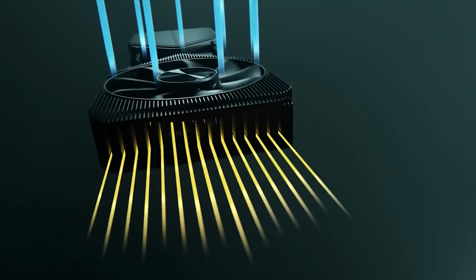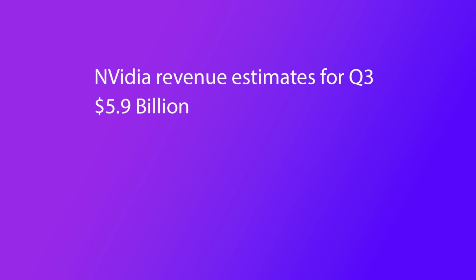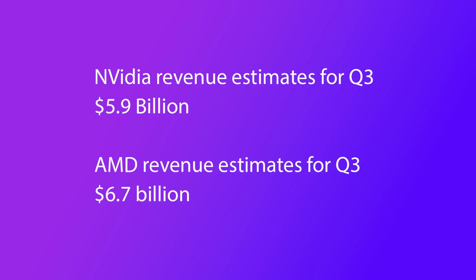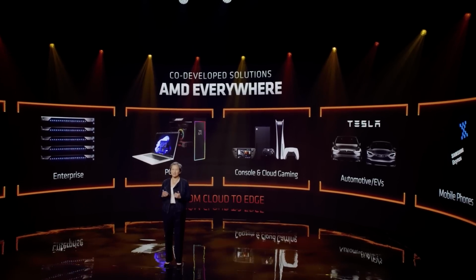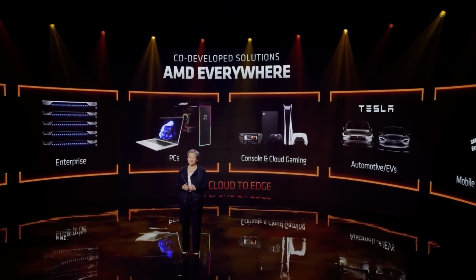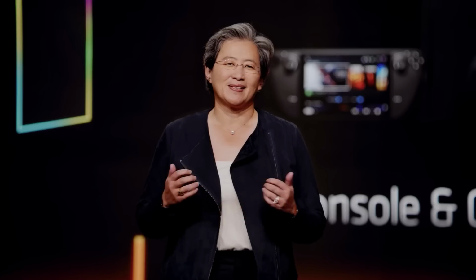One thing is for sure, things have never looked so positive for AMD. To put things in perspective, NVIDIA is projecting $5.9 billion in revenue for next quarter, while AMD is projecting $6.7 billion. That's right, AMD is making almost $1 billion more than NVIDIA in a quarter. That hasn't happened in, I don't know, 20 years. The fact that AMD has a much more varied portfolio in consoles, CPUs, FPGAs, etc. means they are less exposed to the crypto crash and makes them a much less volatile company.